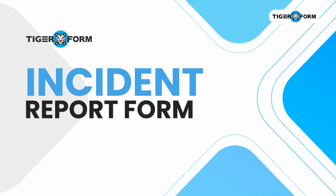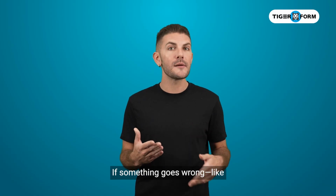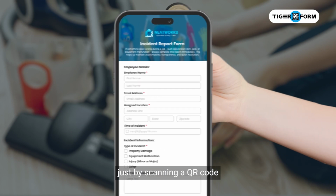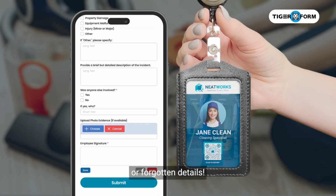Incident report form. All right, if something goes wrong, like let's say a broken vase or equipment malfunction, your team can quickly fill out a report just by scanning a QR code on their work device. No messy paperwork or forgotten details.